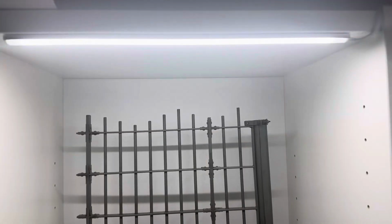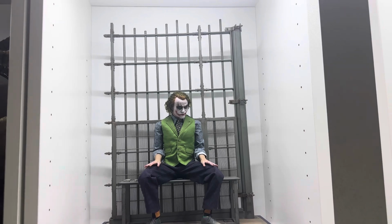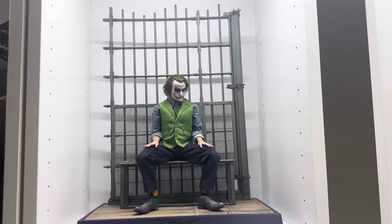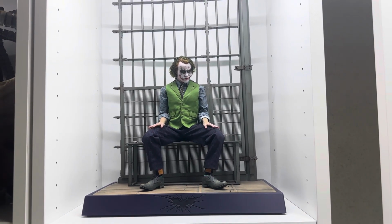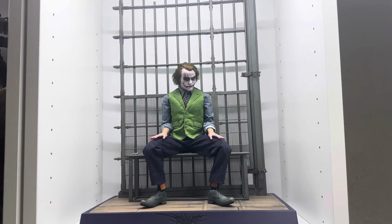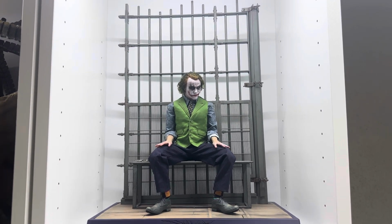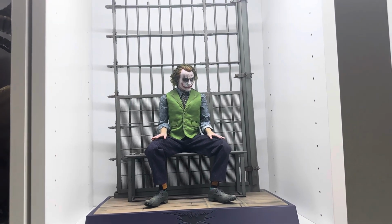So next shelf has got to be this guy right here. Now this guy, the 2-pack Joker is the best 2-pack. Having the interrogation scene, having the jail cell just adds so much to the display, and this is just a beautiful piece. It's my first great purchase with InArt. It's a good impression of him. So I can't wait to get more from him.